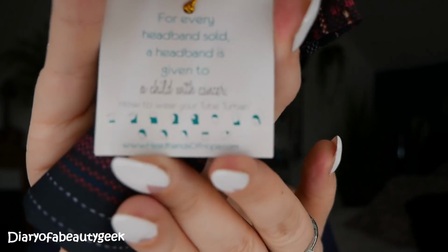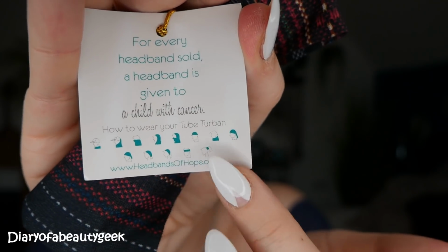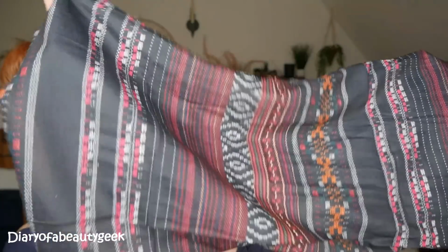Then we've got a headband. This is by the charity Headbands of Hope, and it says, for every headband sold, a headband is given to a child with cancer. And it's got lots and lots of different ways on how to wear your headband. You can see there, which I think is wonderful. Really, really lovely. So it's a headband like this. So it's long and rectangle.